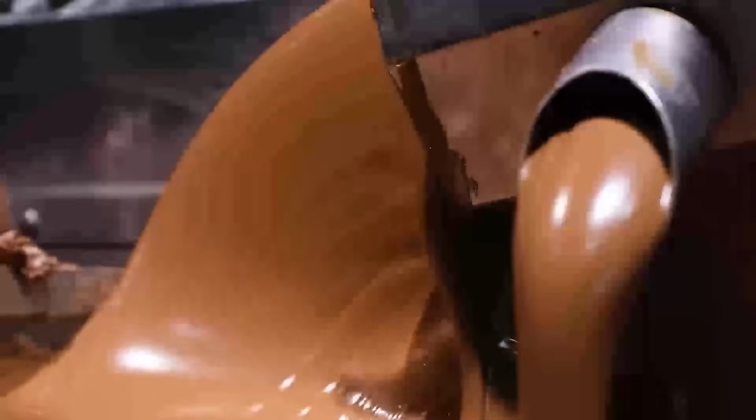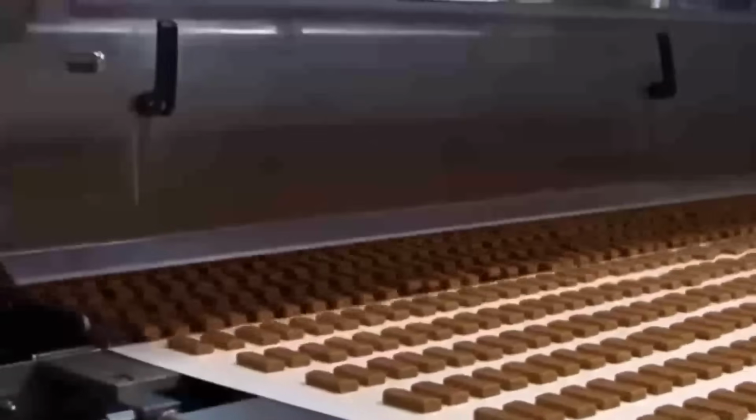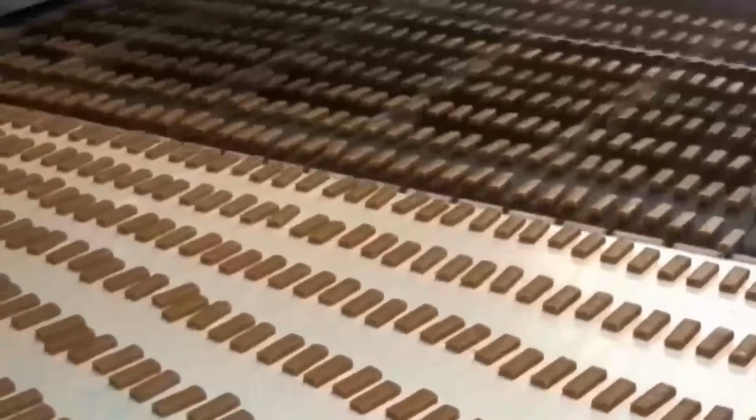Advancements in automation, AI-driven quality control, and sustainable manufacturing practices are shaping the future of Snickers production. Despite these innovations, the fundamental principles of precision, consistency, and quality remain unchanged, ensuring that every Snickers bar delivers the same delicious combination of chewy nougat, gooey caramel, crunchy peanuts, and smooth milk chocolate that has made it a favorite among chocolate lovers worldwide.